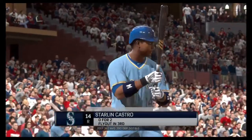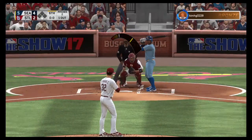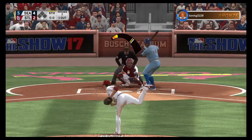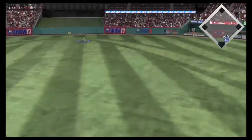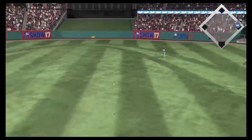Here's Starlin Castro. It's been an 0 for 2 effort for him to this point. Into the windup and the pitch. Smoked on the ground up the middle. He lays out for it, but he can't pull it in.